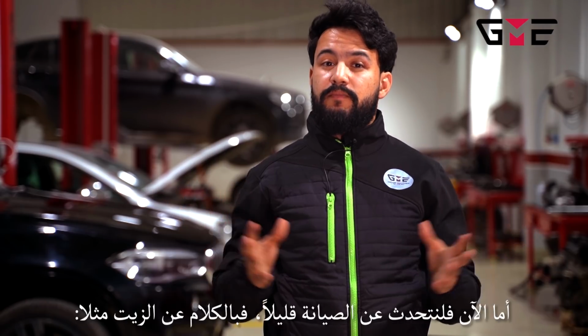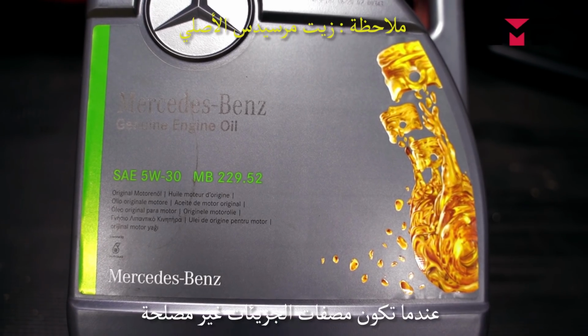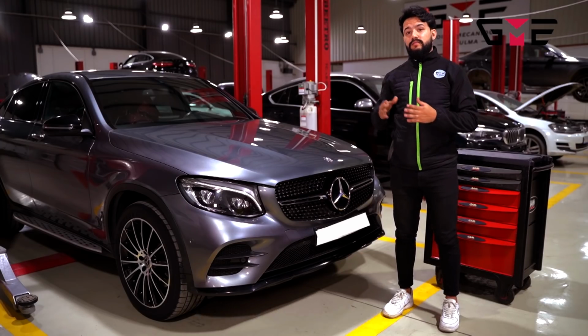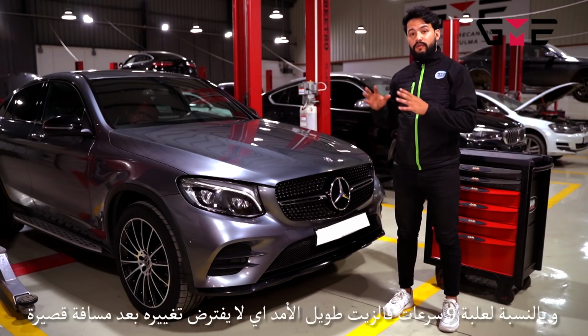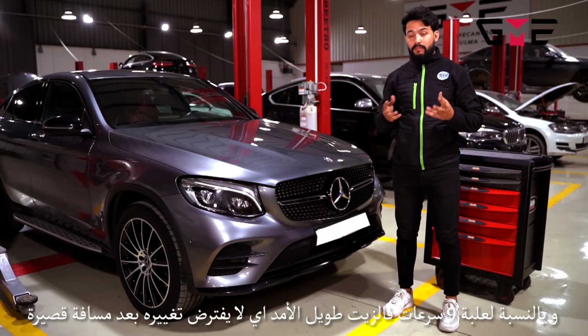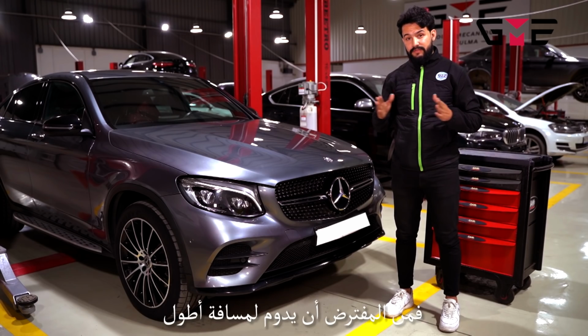Speaking about oil, for example, 5W30 when the DPF is on, 5W40 when the DPF is off. Now, regarding gearbox oil, 7 speeds, 80,000 kilometers. For the 9 speeds, it is a long life oil, so it shouldn't be replaced in a short period of time. It should last for longer.